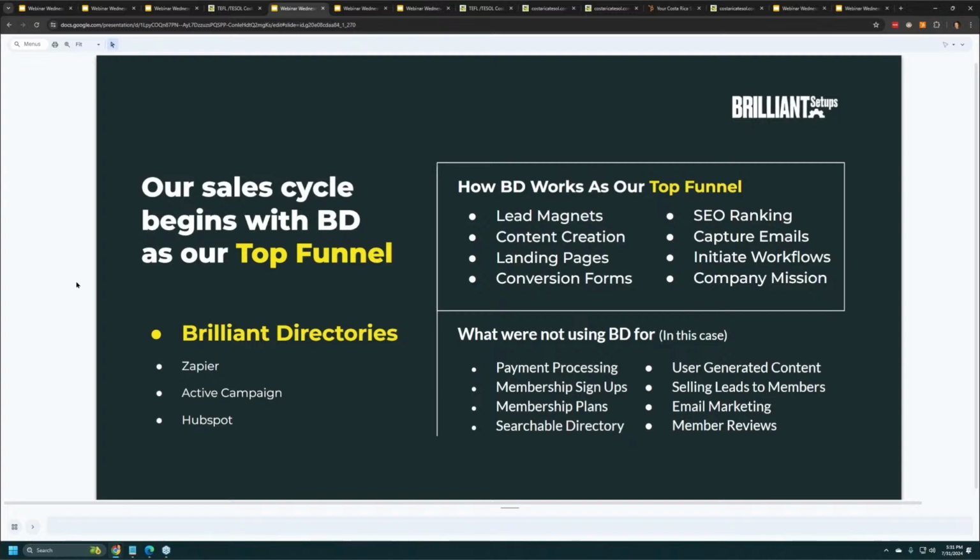Yeah, of course. So the reason we have Brilliant Directories here at the top is because of the versatility that it has with the platform in terms of using those types of functionalities like calls to action, creating landing pages, creating content that's engaging. And then moving down the process, we have Zapier, ActiveCampaign, and HubSpot.